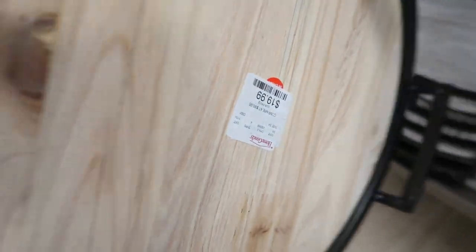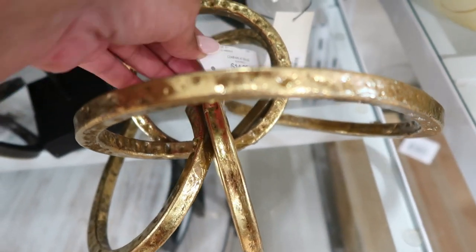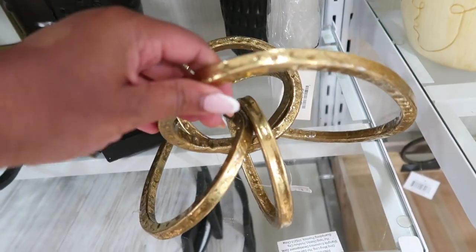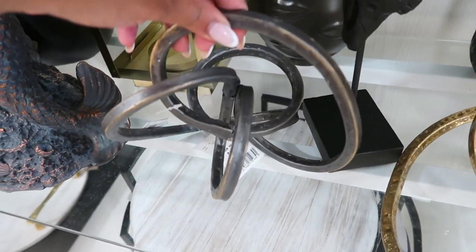I was absolutely amazed. So you're gonna see a lot starting out with these trays. Love these beautiful trays. And we just saw some decorative vases, very modern vases, but I also love these little decor pieces. I think these are just staple pieces that add to any type of bookcase or shelving.